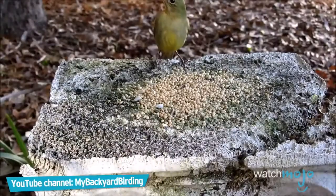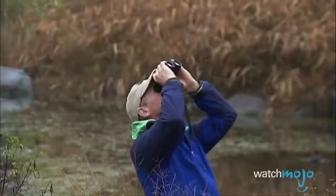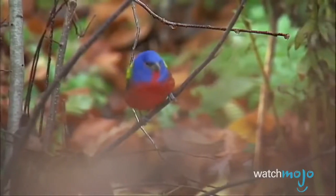At one time, these birds were greatly sought after as pets, and their population dwindled. Fortunately, it's now illegal to capture them. Fly free, little dudes, fly free.